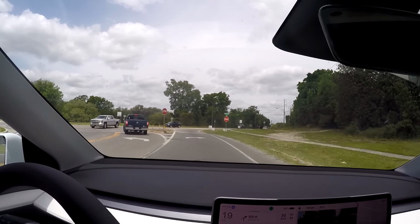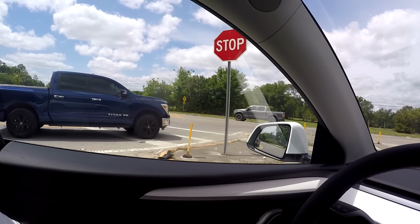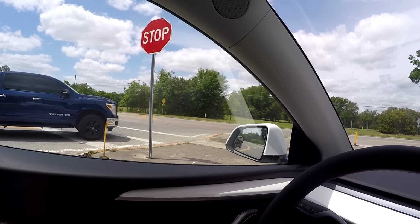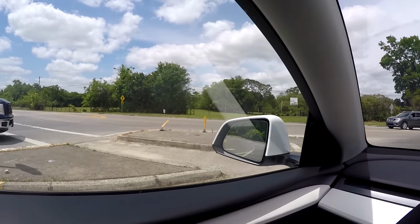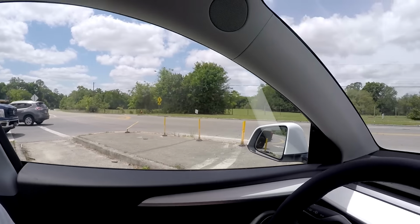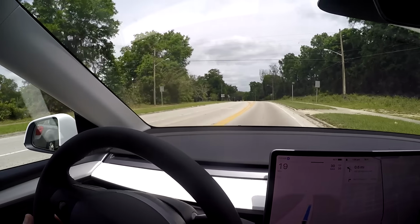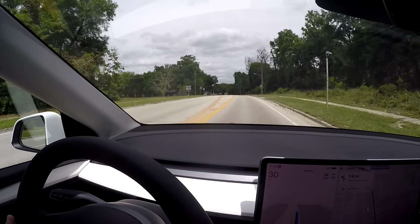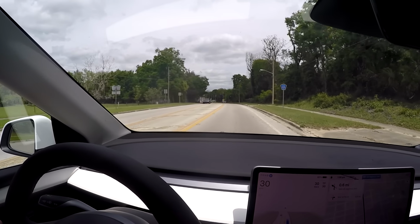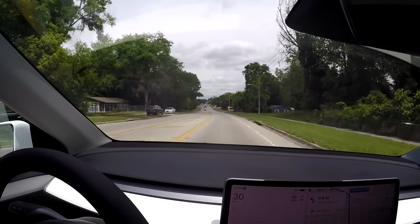See if you can see around the truck here. So here's the left-hand side, right? Stopped right at the stop sign. Now we're pulling up, easing up. Nothing's coming. Should pull out, and it does. Missed the car. Nice job. Wow. I'm impressed. It's killing it. It's not robotic.